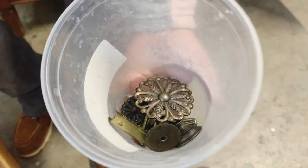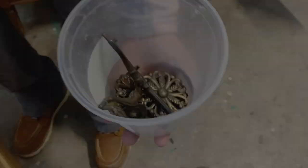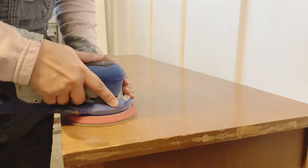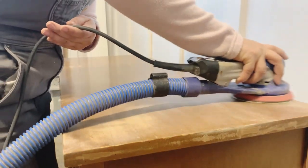This hardware is going to be soaking overnight in a mixture of 1-to-1 ratio of water and white vinegar. And I'll be giving it a good scrub tomorrow to bring that shine back. But right now, it's all about sanding.